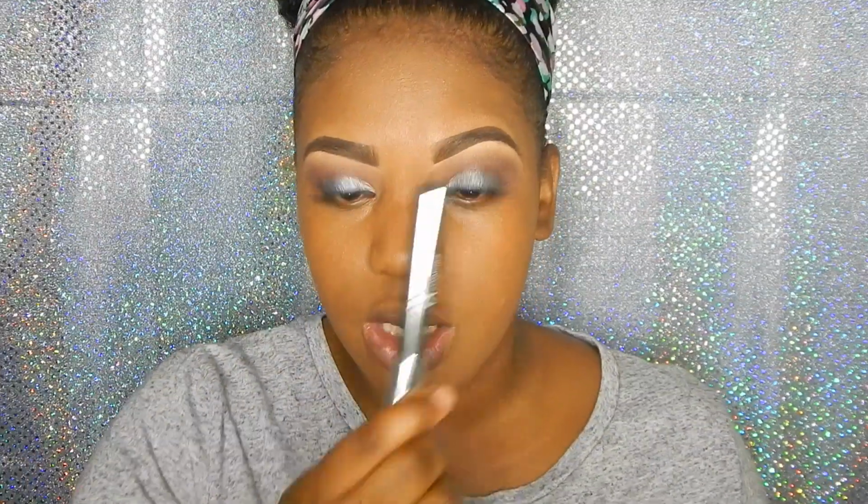Because I have concealer here and I couldn't get under here with my large brush, I'm going to take my It Cosmetic flat foundation brush, take some more foundation off my hand, and go into these small areas.